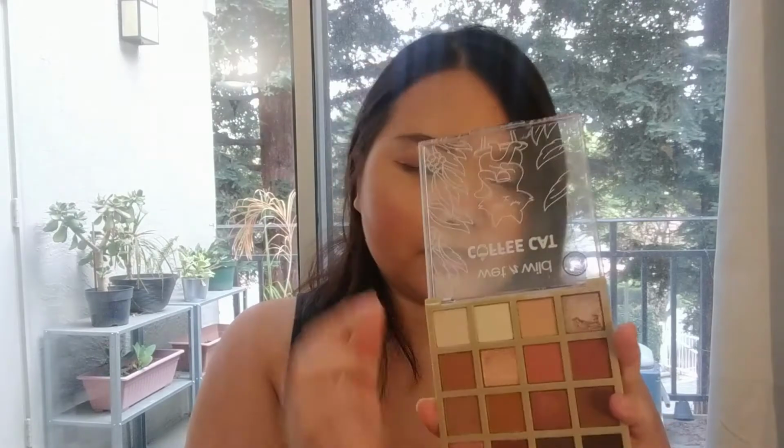Someone suggested reusing old palettes as actual watercolor palettes, which I thought was interesting. I used to do a lot of art as a child, so this would make such a cute watercolor palette. But yeah, it smells like espresso, and I am wearing this today. I'm wearing the shade in this, if I could open it, this upper right corner. It's called Just Brew It, and it's this very pretty rose gold champagne is the best description I have for it.